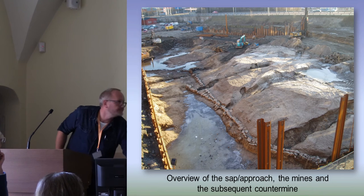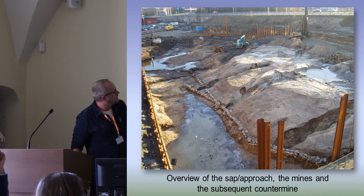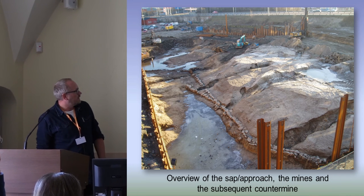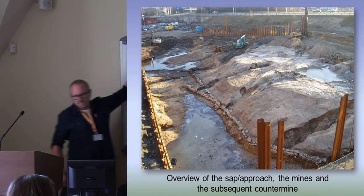But after that, this is an overview, so you can see from another direction. Quite an extensive area was excavated, but see the slope here. This marshland down here, Ushima Klippan, is further up there.